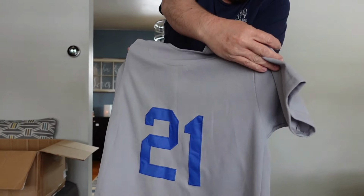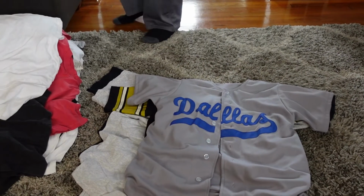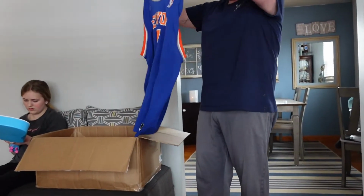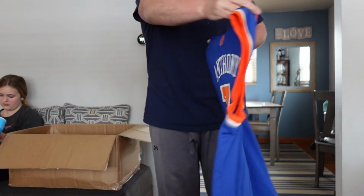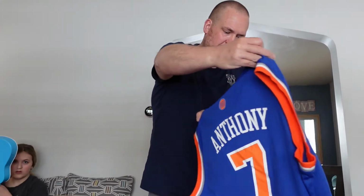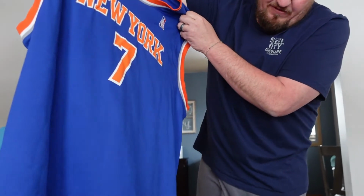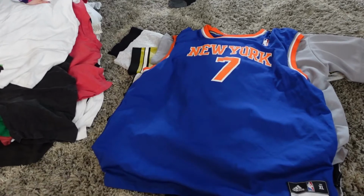Actually, it looks like it's in pretty good shape. So is that vintage? I think, yeah, it looked like the tag was vintage. There's a basketball jersey, New York Knicks, number 7, which is Anthony. Which is Carmelo. It might be Carmelo. Nice NBA jersey, though. I don't think it's vintage, but it could be. I don't know if the jerseys are really supposed to be vintage.